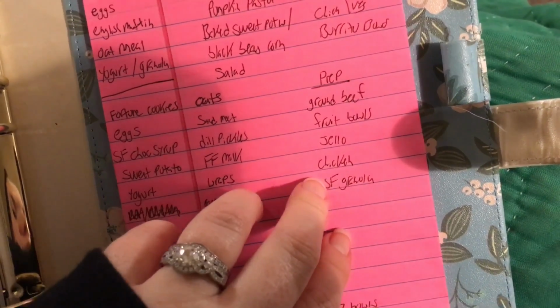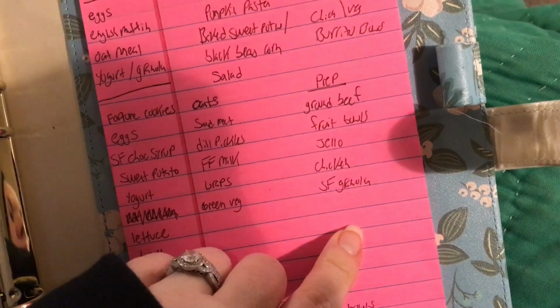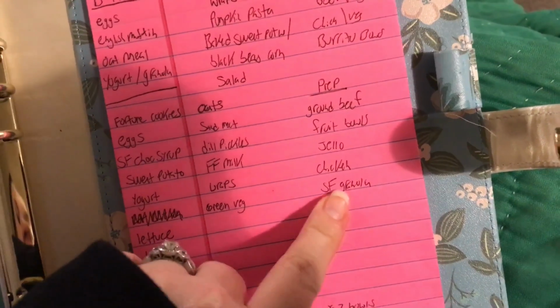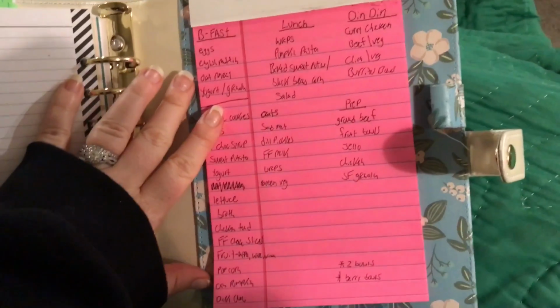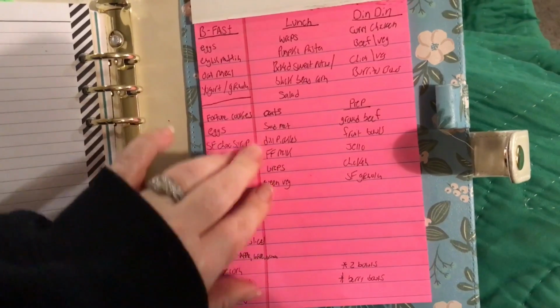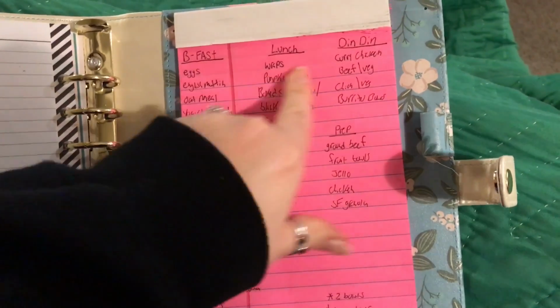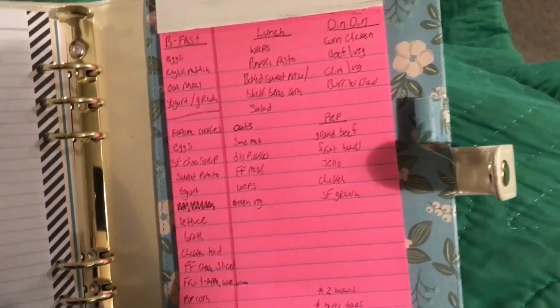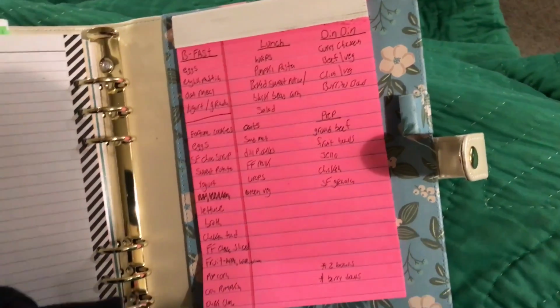I was going to do some homemade chicken broth, but I haven't decided yet if I'm going to buy a rotisserie chicken, so that might be added to this list. This is just what I bring with me in my planner to the store so that I know exactly what I need from the list. And if I forget something or get inspired, I can add it to my meals for the week. So here is my organization.